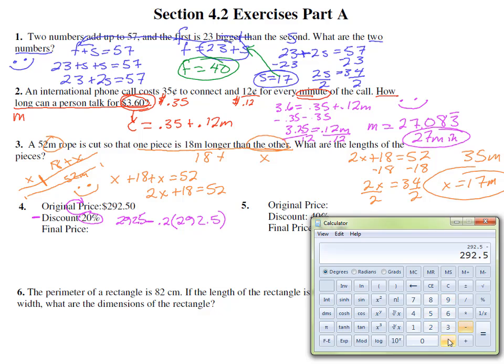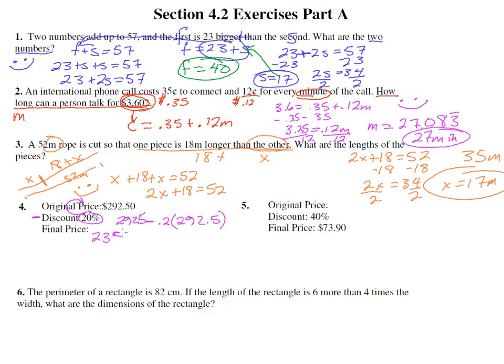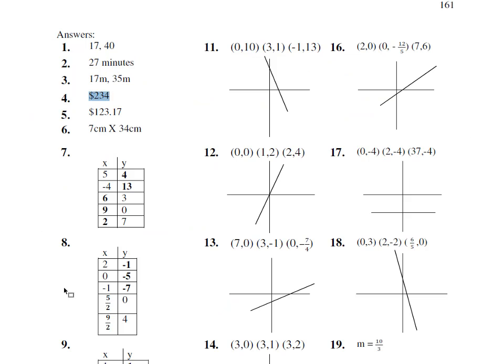292.5 minus 0.2 times 292.5. By order of operations, these two must multiply together first, and our calculator will remember that if we stick it in correctly. And we get that it will equal $234. Let's double check our answer. And we get $234. Good.